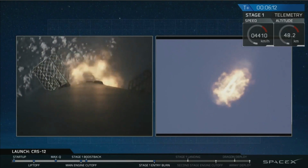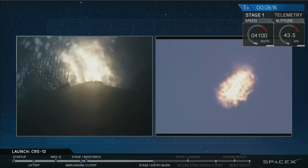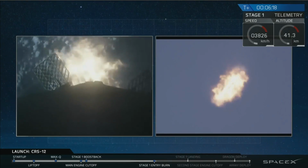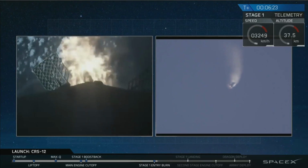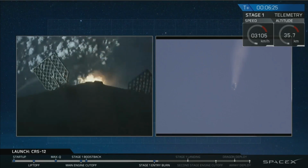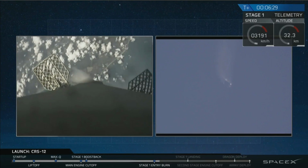And the entry burn has just started. So that Falcon 9 is currently thrusting its way just to slow itself down. Entry burn lasts about a minute. Excuse me, about 10 seconds. And entry burn has just completed. That was successful.